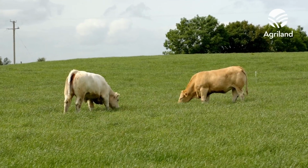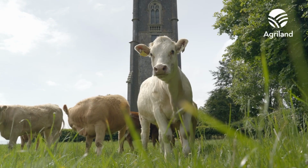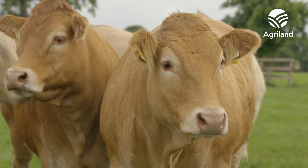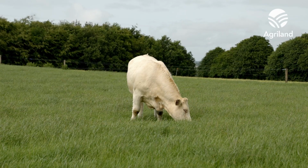Welcome to our farm here in Blancheville, Dunbell, Kilkenny. I'm farming here alongside my brother Tig and my dad Tim. We have a store to beef finishing system here where we're buying in approximately 350 good continental store heifers, 1 to 2 years of age, around 300 to 350 kilos.